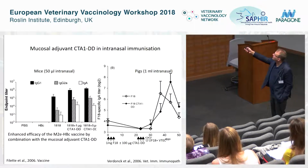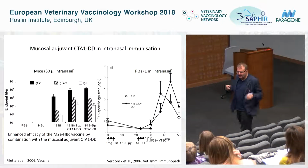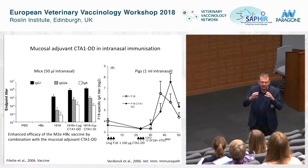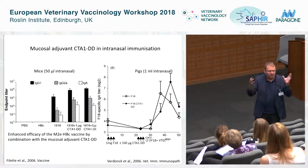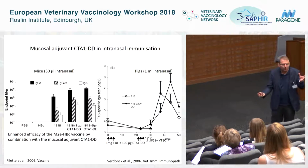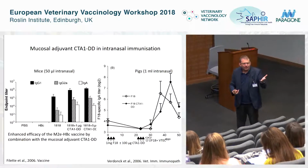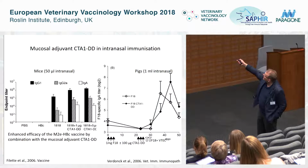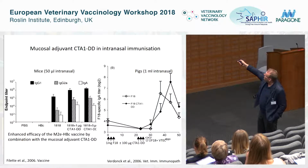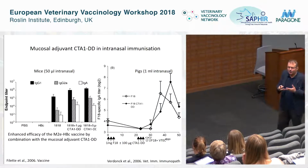Another example is what we did in our lab. This is a CTA1DD. CTA1, that is the CTA part of cholera toxin, and the CTA part of cholera toxin is the active site. So the cholera toxin has two sites. It has the B site that binds to the mucosa, and the A site that is the active site that activates cyclic AMP and induces fluid loss. So it is also needed to induce immunity. And Nils Lycke in Göteborg used one part of the CTA site and connected it with an epitope of tetanus toxoid, and this was working very well.